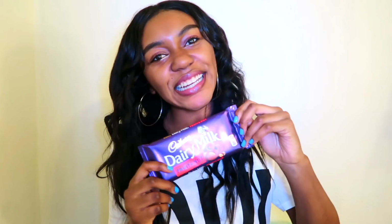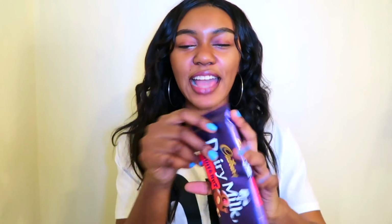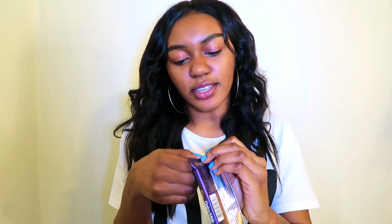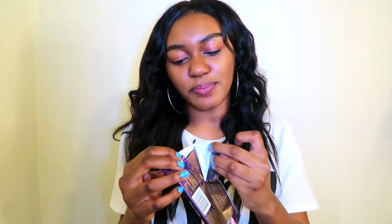Because I believe that this is kind of like the original Dairy Milk that you guys probably eat back in India. A lot of people told me about this, and I just had to get Dairy Milk because I love chocolate. I really love chocolate. So yes, that's what we're gonna do. Y'all, I'm so excited for this because I just love chocolate and I'm so ready for it.